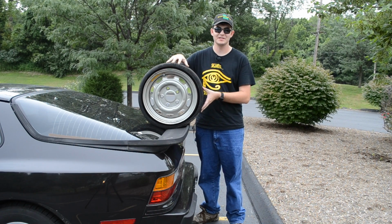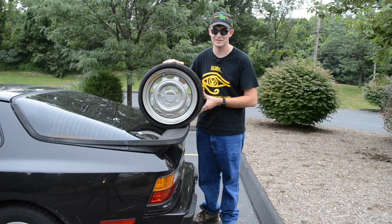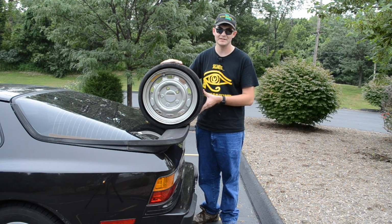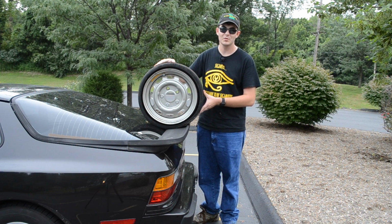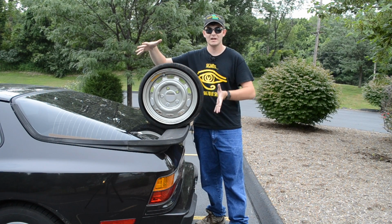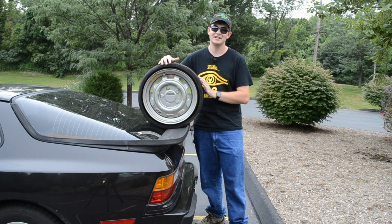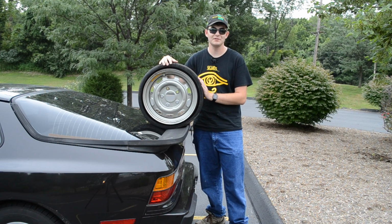Now this is the spare tire that came with the car. This is the factory spare. It's a collapsible spare tire that saves space when it's not being used, but when you have a flat or need to use it, you just fill it up with air and it becomes normal tire sized. There's only one little tiny issue with that. Porsche didn't provide a way to inflate the tire.